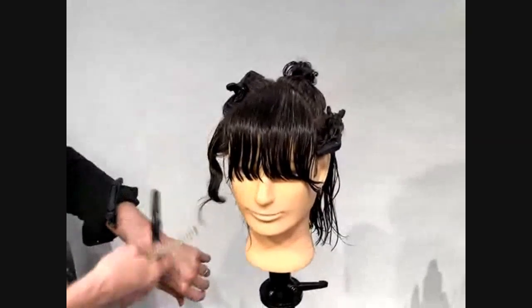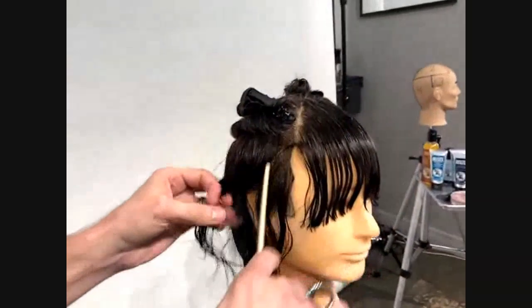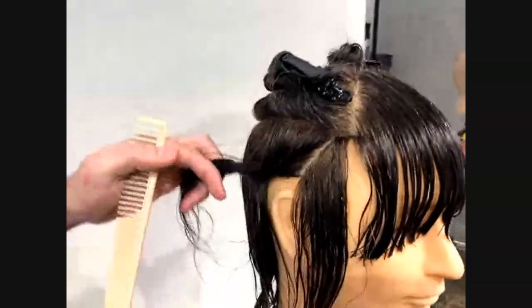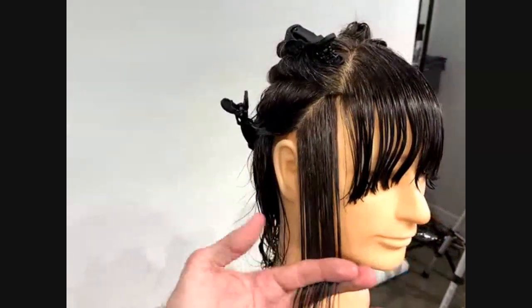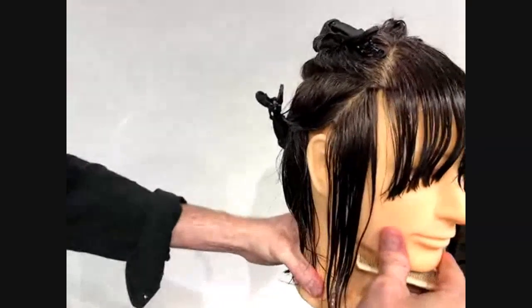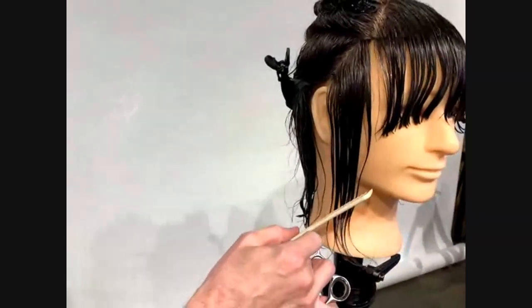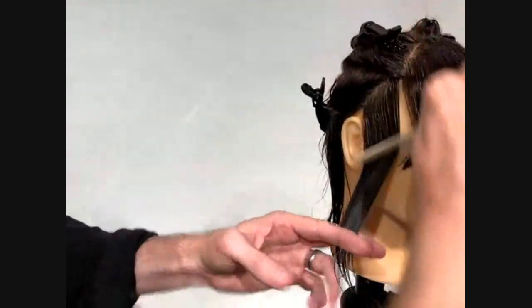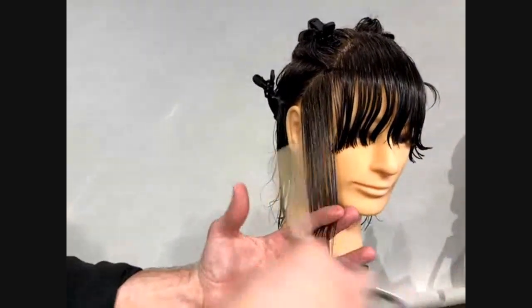Okay. Get this out of here. I'm going to take diagonal back sections, pretty much mirroring the hairline. I'm going to use low elevation towards the face. You can pretty much cut at whatever angle you want here, but you need to keep in mind the guide to length is going to be behind the ear. So I'm going to probably start somewhere just below the jawline. Right there.